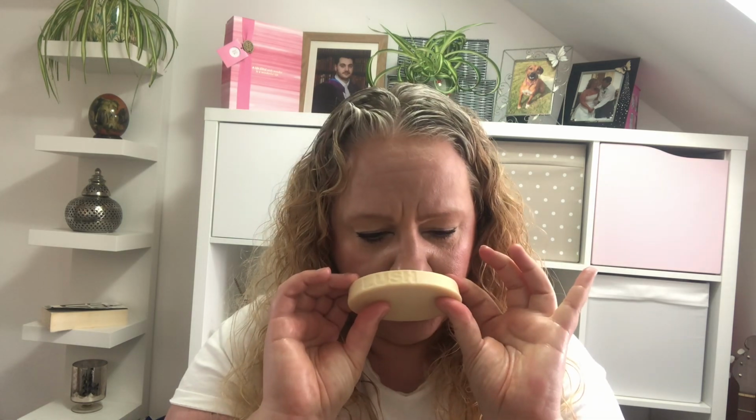So now I've finished my Sleepy body lotion. I have started to use the Lush Sleepy massage bar. It is gorgeous. It's slightly differently fragranced to the lotion. It's not as nice as the lotion, but very similar, and it is lovely.